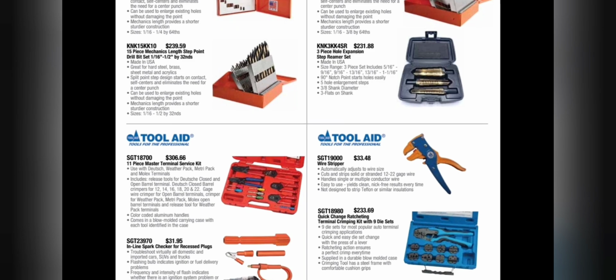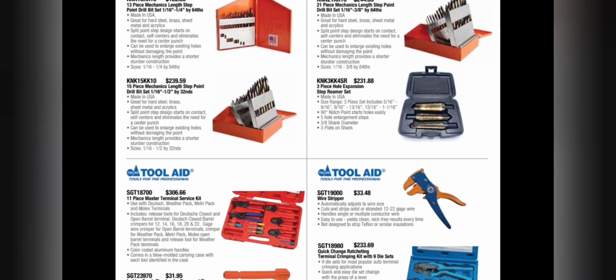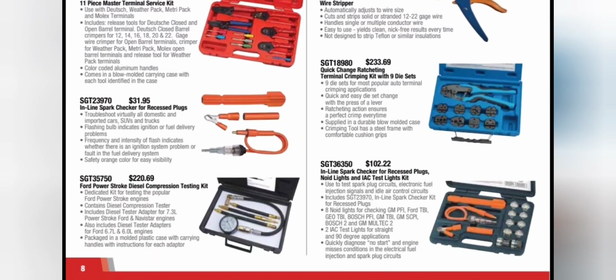Tool Aid for $33.45. Dude, that's a $15 wire stripper. King Cuts, and a lot of the stuff you'll notice it's at JD Co. This is why I like Nick, because he gives the Tool Aid Spin Length Spark Checker 102. Unbelievable. It's got the Noid light set. Not crazy, but still, that's about $40 off. There's the inline spark checker, $30.